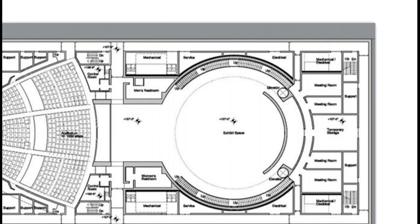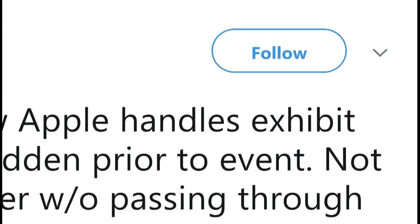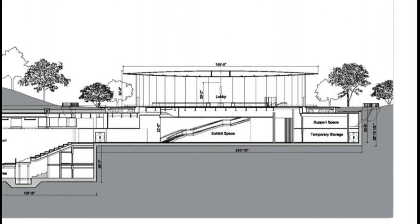This is a great tweet thread, by the way. Neil Seibert from Above Avalon has a lot of information here. Meeting room. This says exhibit space, but when you look at the cross section, you see it says exhibit space down here. So I'm thinking the escalators come down and there's a large exhibit space that is not visible to the public here.